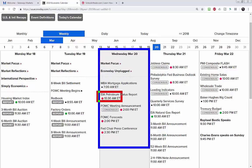First thing coming out is that petroleum status report at 10:30 Eastern time. Now remember, every Wednesday morning at 10:30, we get that weekly inventory report. My cutoff on Wednesdays is about 10 a.m. Eastern time when it comes to oil.